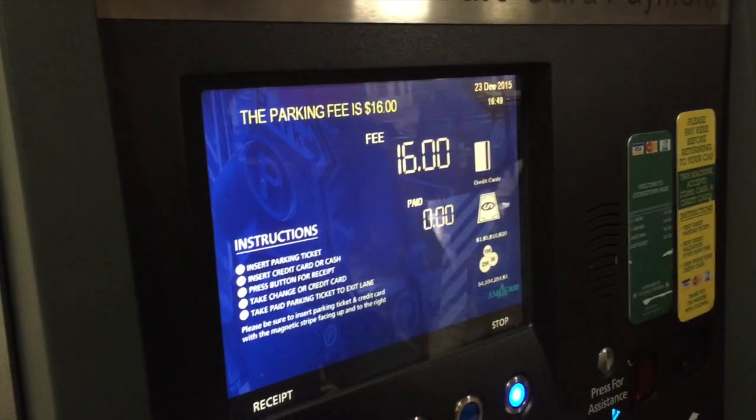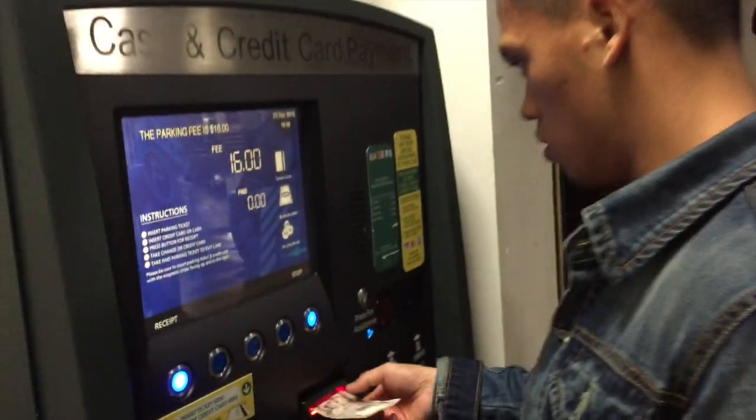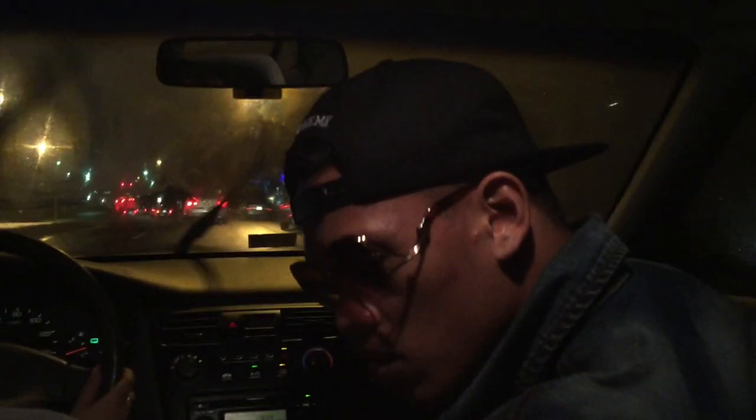Dang, parking is $16 in DC for 2 hours. Holy heck.